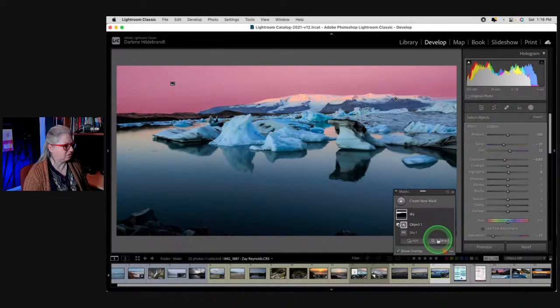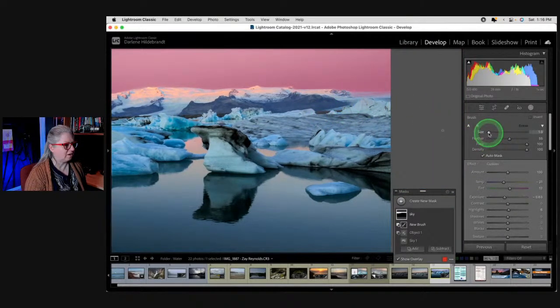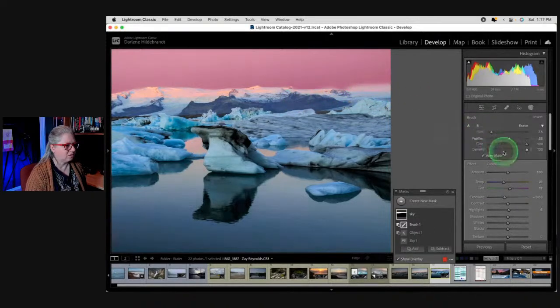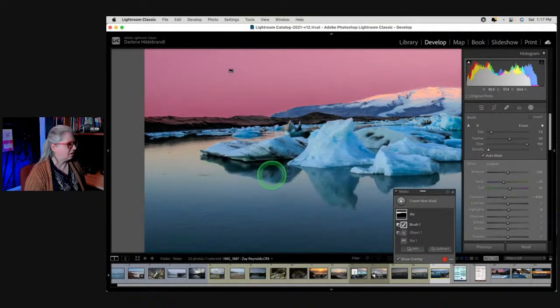So I'm going to do subtract and then just use the brush with auto mask. So I'm trying to make sure that I do not have the snow and the mountain selected. Okay, so it's finding the edge there. Where's the edge of the sky? There we go. Right there. See how it finds the edge nicely? And I can't tell if the mountain over here is being affected, but let's just a little bit. See that? When I go over the black area, it's removing it from there.